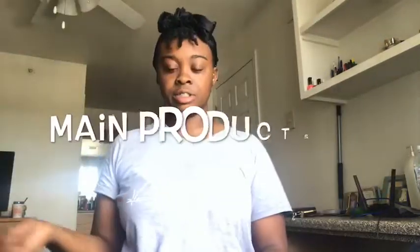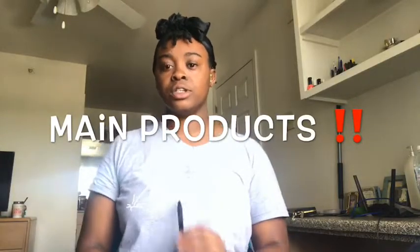The main things that you need, like the first few products, are water, a spray bottle, and any type of hair oil. I've been using Wild Growth hair oil my whole time, ever since I cut my hair, and I love it. So water, spray bottle, hair oil, a leave-in conditioner.